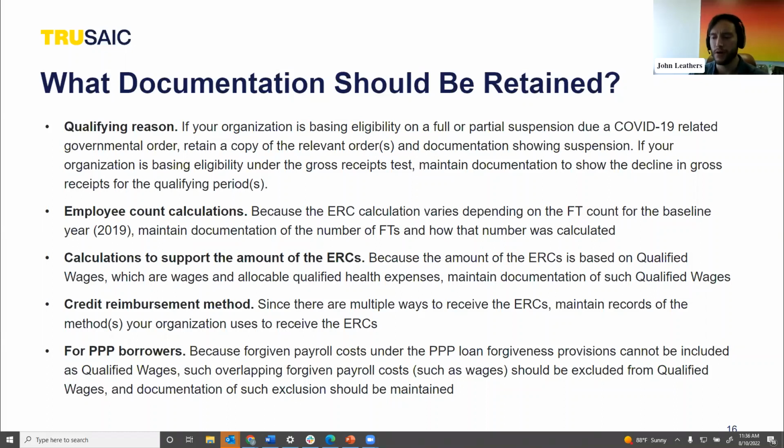And then for PPP borrowers, it's important, and we gather this as part of the standard onboarding process, to gather and store the PPP loan information in terms of what way PPP loan proceeds were used to pay for payroll versus non-payroll costs, i.e. rent and utilities. And it's the PPP loan proceeds that were used for payroll costs that must be excluded from the qualified wage employee retention credit calculation.